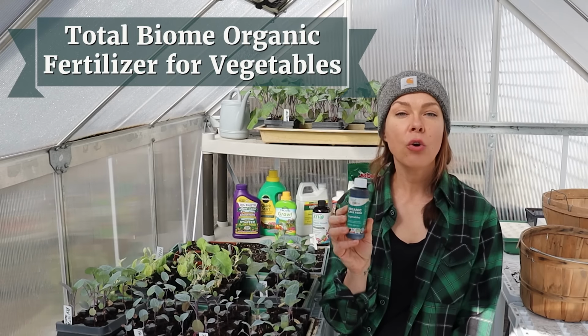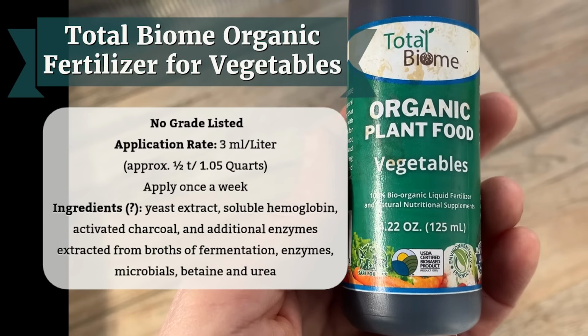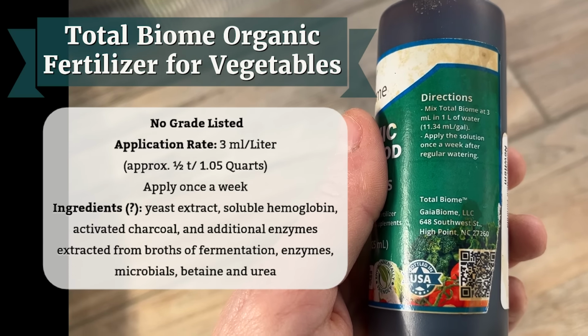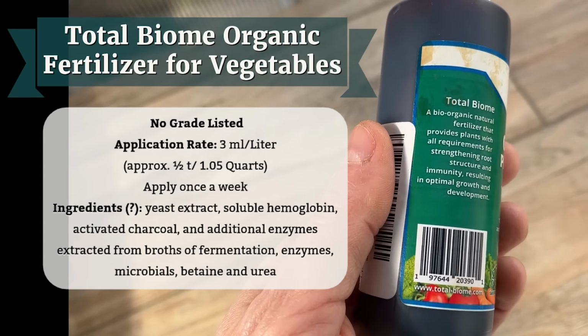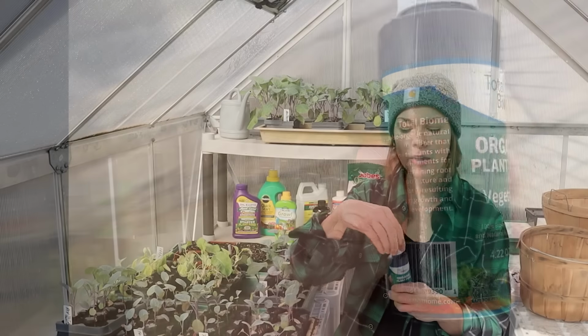I also use Total Biome Organic Plant Food for vegetables. And this was not a brand or a fertilizer I was familiar with. I found this after just searching for a molasses-based fertilizer on Amazon. And just a little bit of a backstory rant here. So I ordered this product, got it at home, gave it a good whiff.